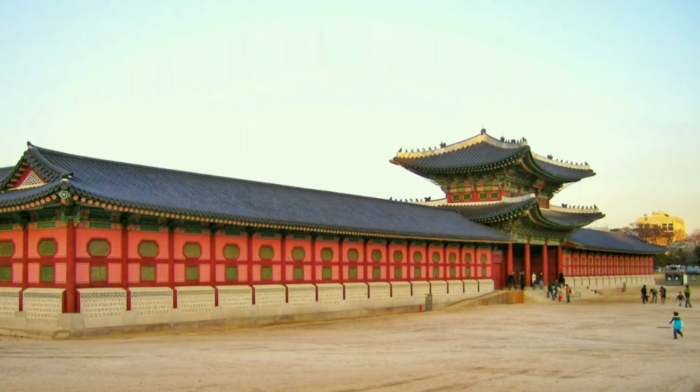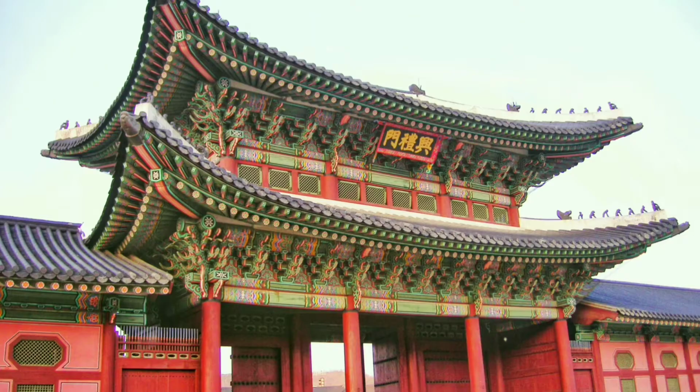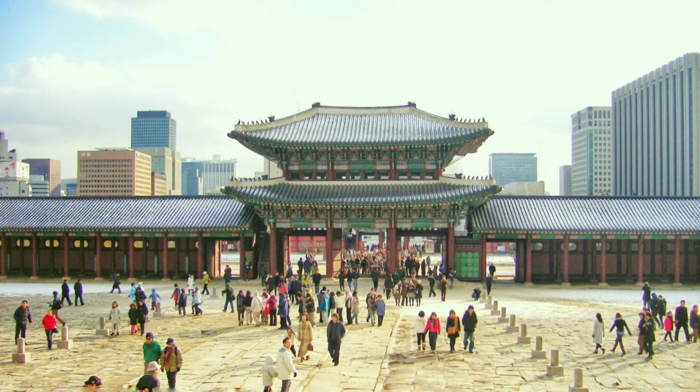So our first stop was in Seoul at the Gyeongbuk Palace. Very impressive structure. It's where the King of Korea lived for many, many years. These pictures just give an idea of the size of it. Some of the outside shots. And then this is a picture of one of the main gates. Very impressive roofed structure. This is also where the changing of the guard happens. That was very, very impressive. So we had a great time there.